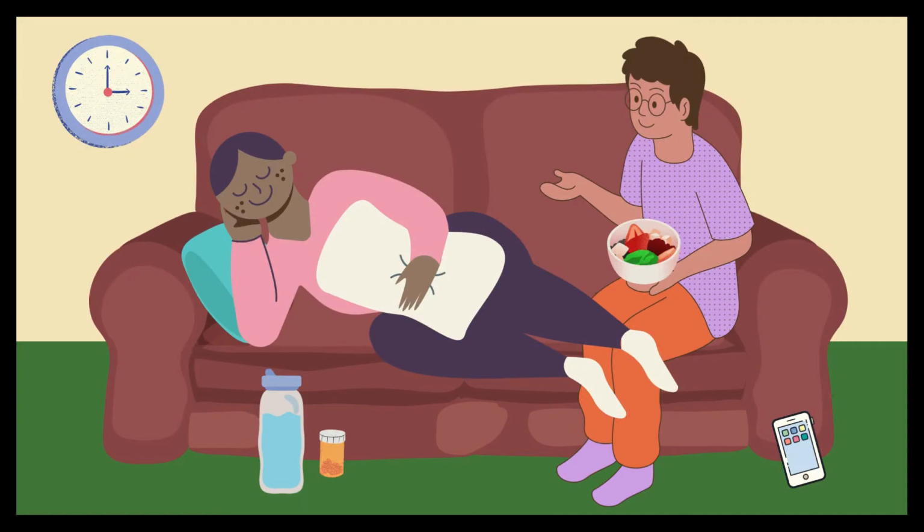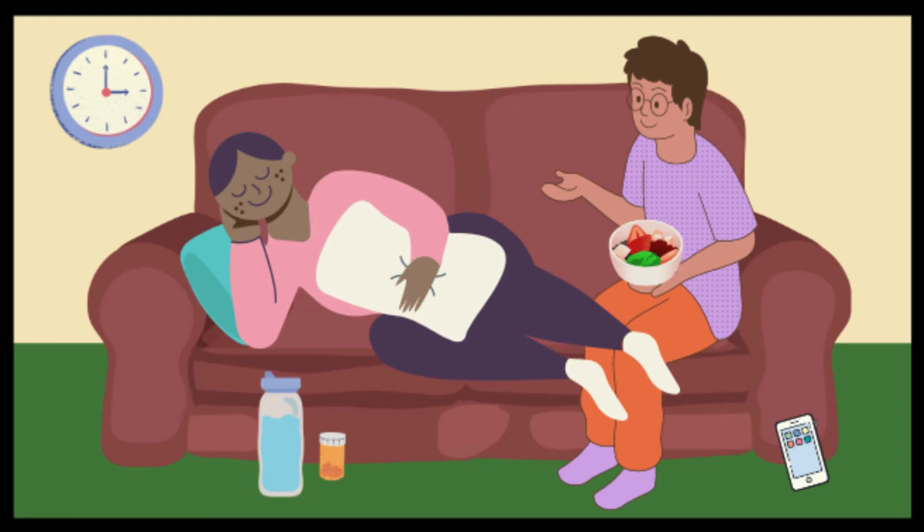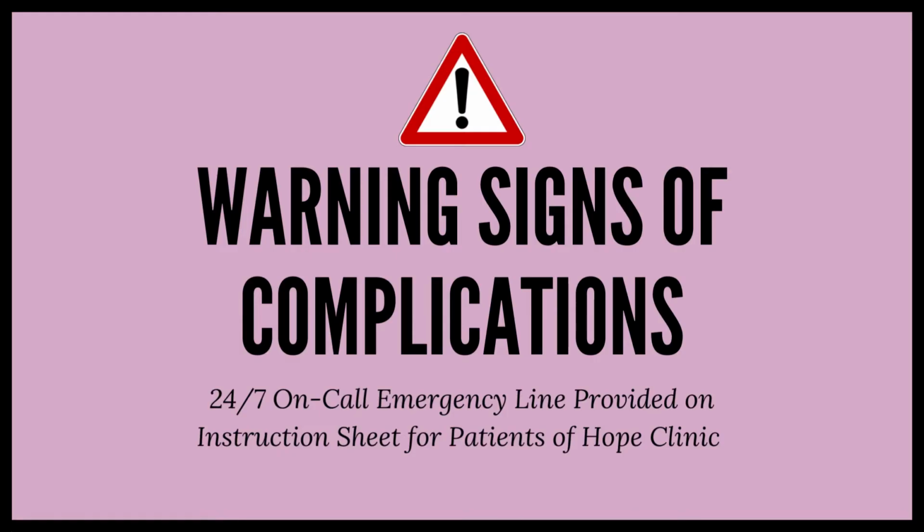After you take misoprostol, it's important to rest. We'd advise that you stay home for about 24 hours, take it easy, stay hydrated. It's also a good idea to have a phone on you in case you need to get a hold of your healthcare provider. For more information on how to manage any discomfort you may experience, please see our instruction sheet. Hope Clinic provides a 24-hour emergency number if you have any problems, questions, or concerns.